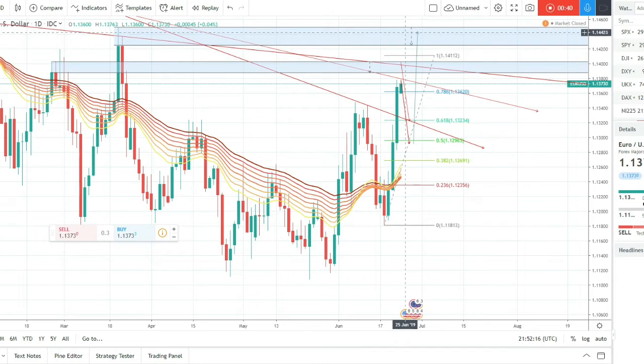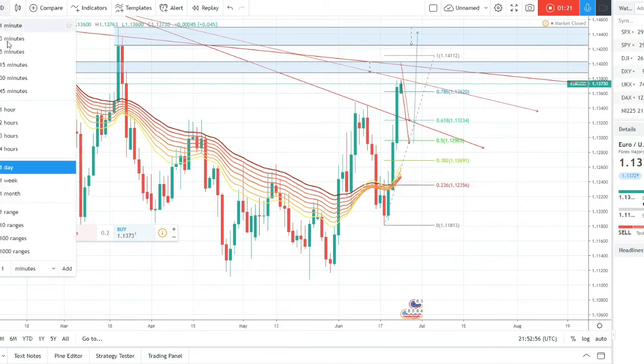I don't see it go all the way. There's a chance, but I think this resistance and this resistance are enough. So next week, let's say today and the next days, we will see a correction down. This is the point where I would close the first correction, 1.132, and if it breaks down, this is probably the point where I'll close the second correction, 1.126.